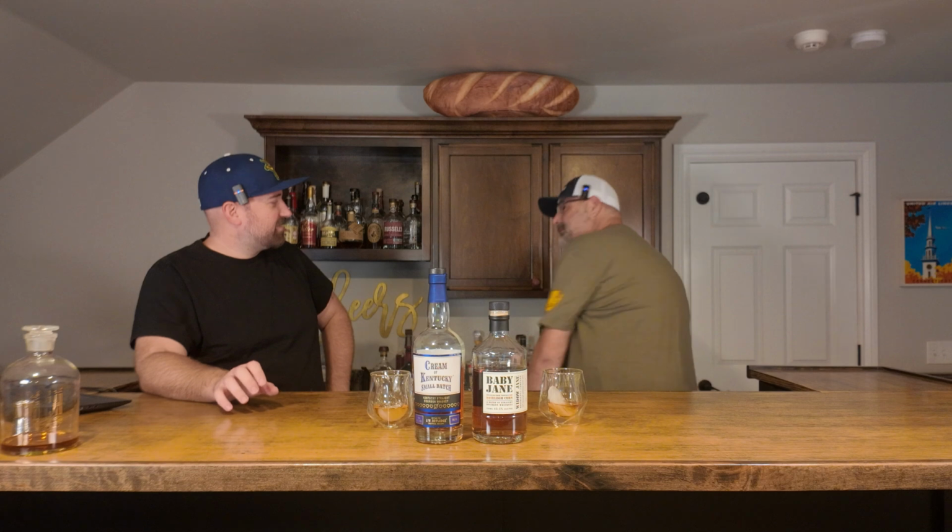Now, here's a question. Is it skull bottle worthy? No. I don't think so. I don't think it is. For me, it's on the cusp. No, I don't think it's bad. You just think it could be a lot better.